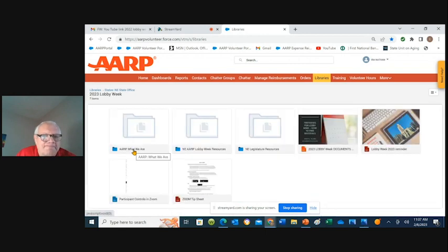And once I click on that, there are 3 folders in our 2023 Lobby Week. And they are AARP What We Are, Nebraska AARP Lobby Week Resources, and the third one is the Nebraska Legislative Resources. So let's open these up one at a time and see what's in there.